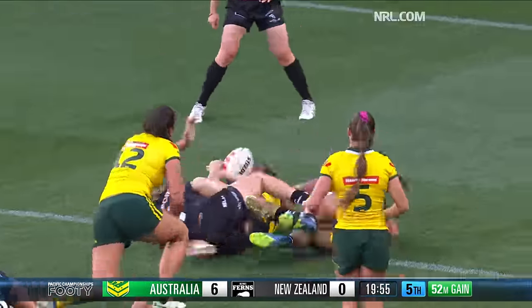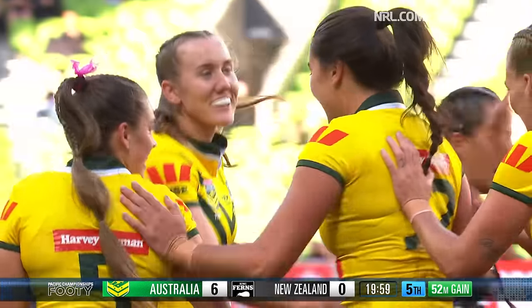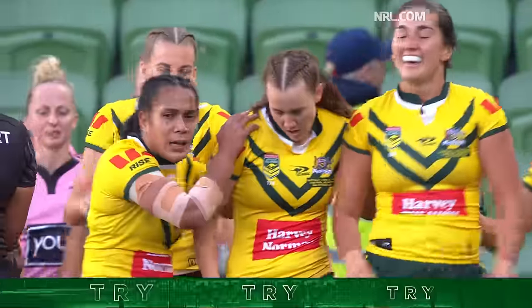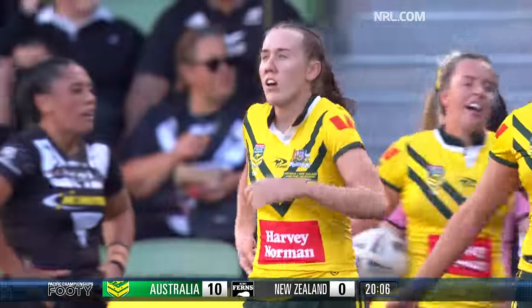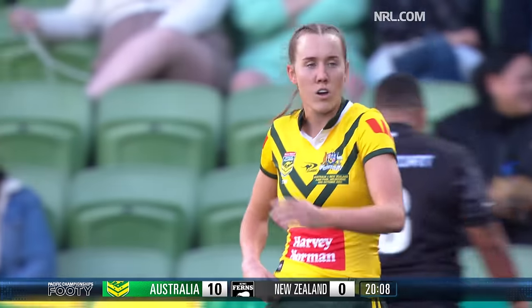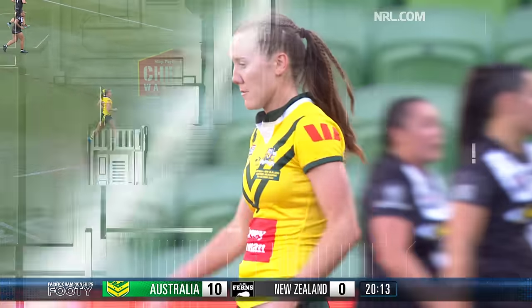There it is. Upton is over. And has she scored? I think she might have done. What a remarkable try from the Jillaroos. Koenig and Upton combining. Well, when you see this one back on replay, you'll see she didn't think she was going to get this football. It came to her and all she did was just spot up.